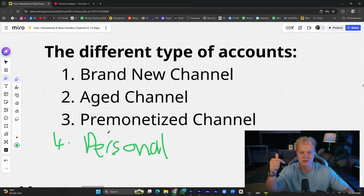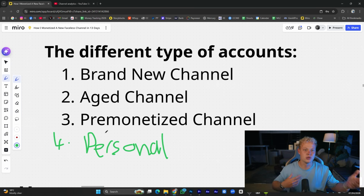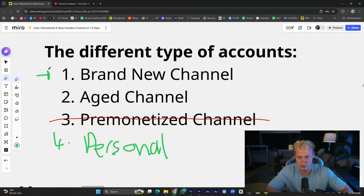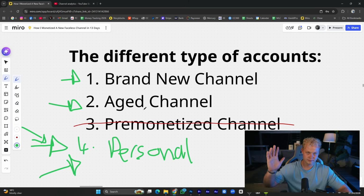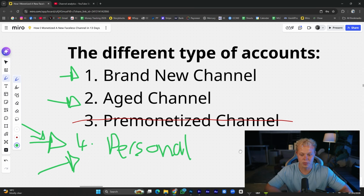Personal accounts are the best accounts. These usually have an insanely high trust score. The reason for that is personal accounts are basically YouTube accounts that we use every single day to watch YouTube videos and these kinds of things. So which account would I use? I would firstly not use a pre-monetized account. I would only use a brand new account, an aged account, and most importantly, the best accounts are these personal accounts. We use these personal accounts to watch videos on YouTube, and that's why they have an extremely high trust score, all right? So personal accounts are overpowered when it comes to YouTube.